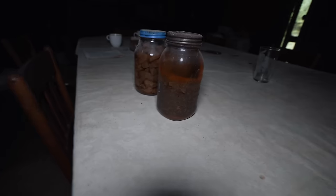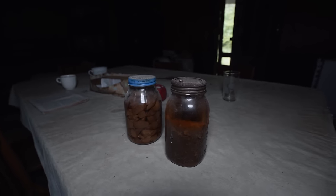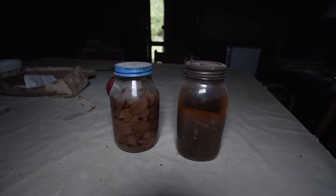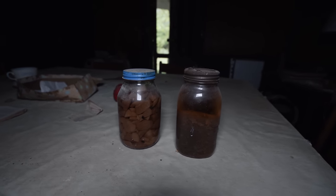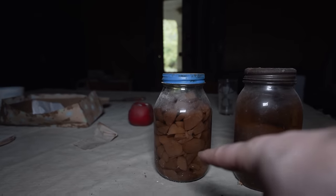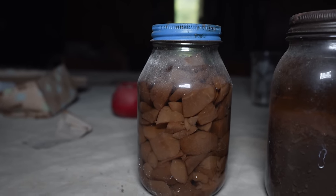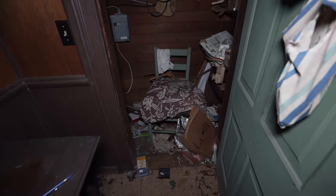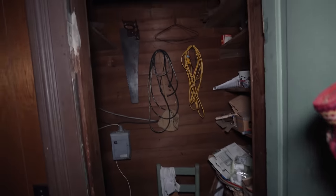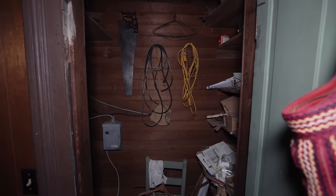What's here? A lot of times in the South, even up north, of course, they like to preserve things in mason jars and age it. We've been to a lot of houses where grandmas and grandpas would do that. This looks like it was either old apples or old maybe peaches in the jar. I mean, one or the other. They turned their closet in the kitchen into like a tool shed. Or at least someone did.